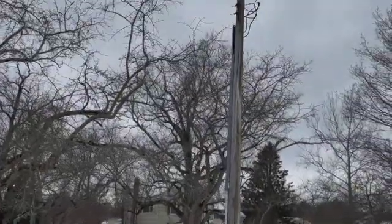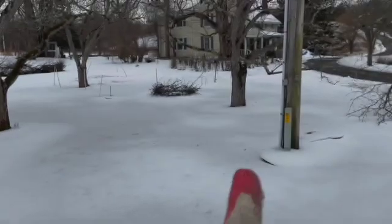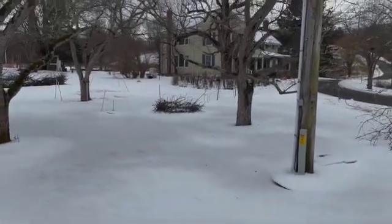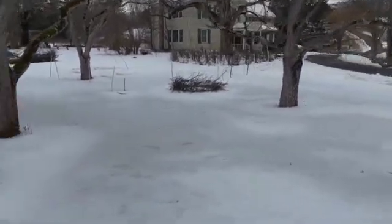This pole has underground wires going back to the house and it needs another wire. So we're gonna have to dig a trench, I hope. Not me personally.